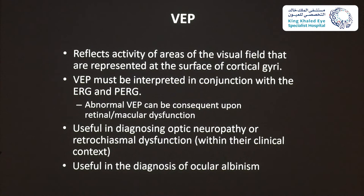But you know for sure that the retina is working fine. Okay, it could be something in the chiasm or something retrochiasmal. So try not to interpret VEP on its own unless you're sure that the retina is doing fine. Okay, so you can diagnose optic neuropathy and retrochiasmal dysfunction, and it's usually also useful in the diagnosis of ocular albinism. Sometimes, I talked earlier this afternoon about ocular albinism, and sometimes the skin tone, because it's X-linked, the skin tone and everything is normal, you don't have the mother to examine, and all you have is someone with subnormal acuity and foveal hypoplasia.